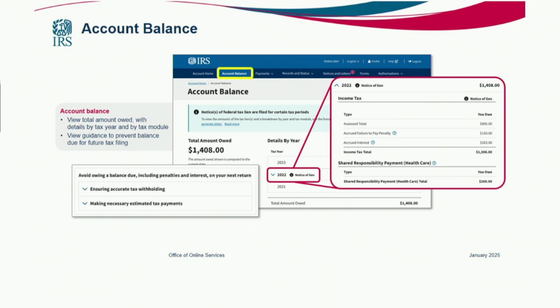Taxpayers who owe a balance after filing taxes are shown guidance on how to avoid a future balance due, such as increasing tax withholding or making estimated tax payments.